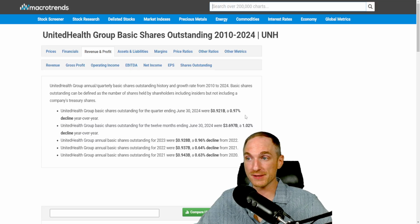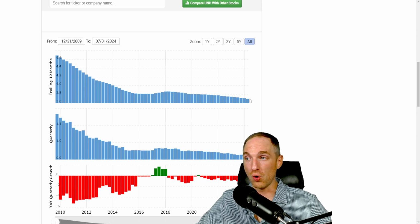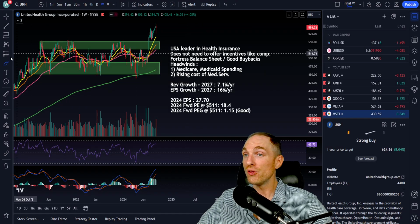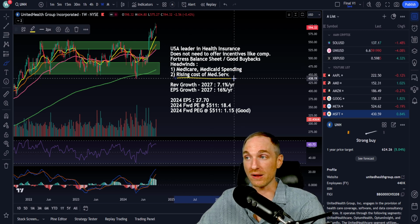So UNH on the buybacks, let's take a look. You can see very stable buybacks as a whole, usually every single quarter moving forward. So I love it. Love it. There's only a few headwinds: Medicare and Medicaid spending and the rising cost of medical services.